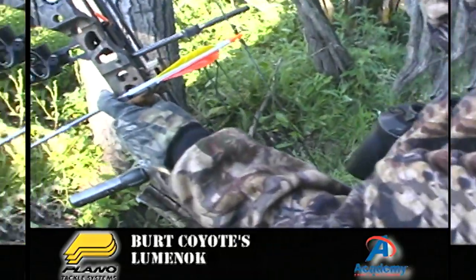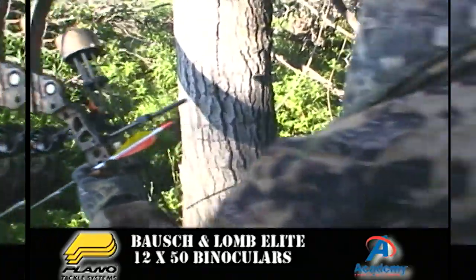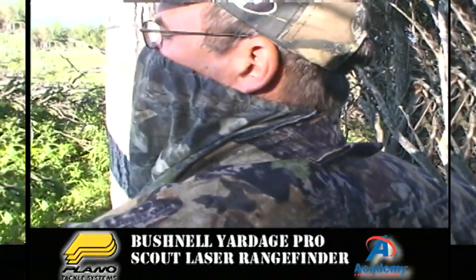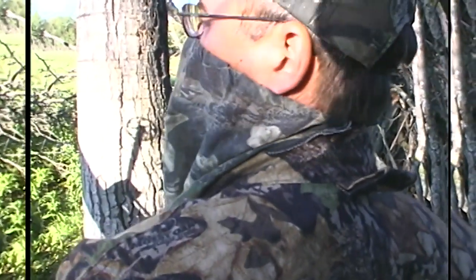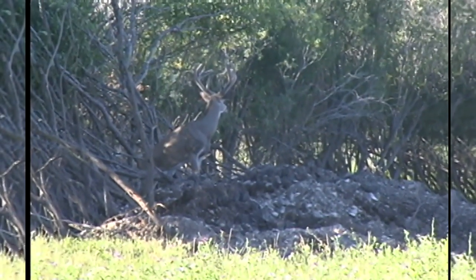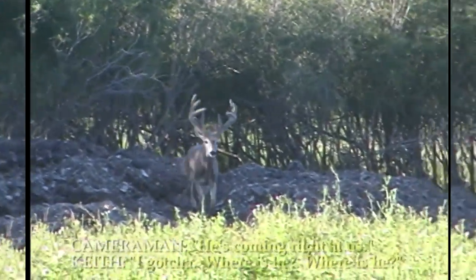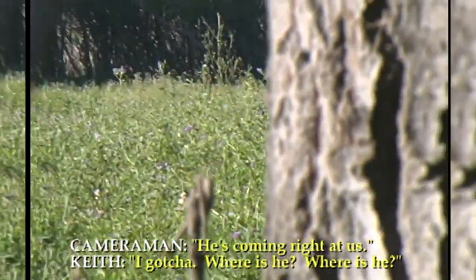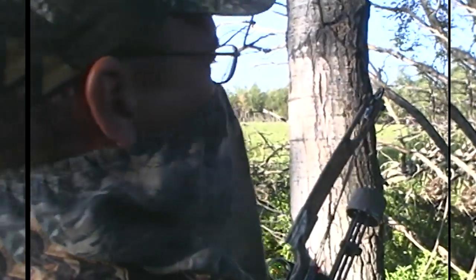I just saw a couple of deer go to the right, down off that little hump. I just saw the tip of their antlers. I still don't know what bumped them. I don't know what happened to those deer, but there were several nice bucks, and something just bumped them.